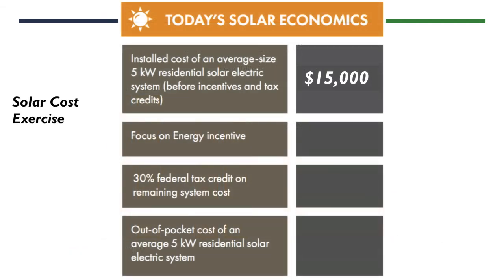So here's a cost example for a residential solar system. The average cost for a residential solar array in Wisconsin is about $3 per watt. Again, every home, every business is going to be a little bit different. If we incorporate our Focus on Energy incentive into this residential array, that gives us about $1,000 off of that price. As I said, the federal tax credit used to be around 30%. Now it has been dropped down to 26%. Incorporating that drops another $3,600 off the cost of our solar system.